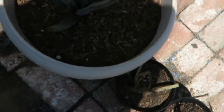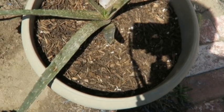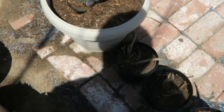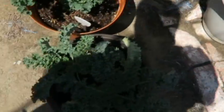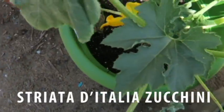Oh, speaking of the aloe vera, here's aloe vera right here, and this is a different variation. I'm not sure how this is going to work out. This one is not staying green, and it's been out here. I read it doesn't need much water, but I don't know. Kale is doing well. And the squash is doing well.